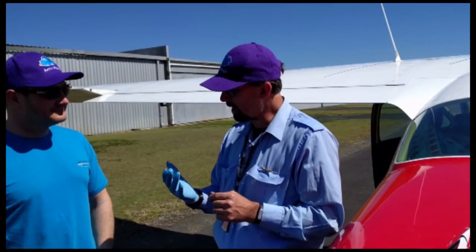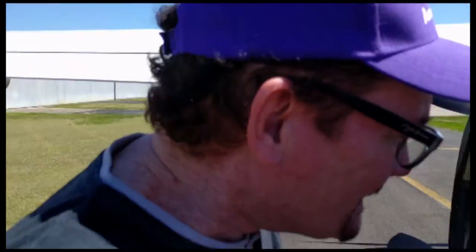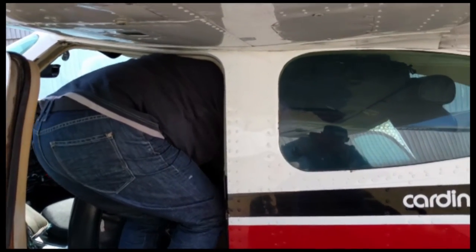Then came the self-loading cargo. A quick safety briefing and security check. Yay! I got priority boarding! Then, all aboard. I can't fit!